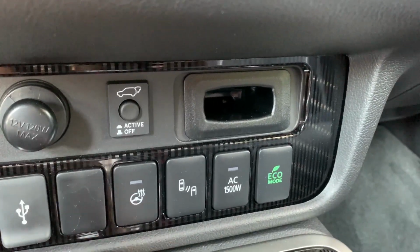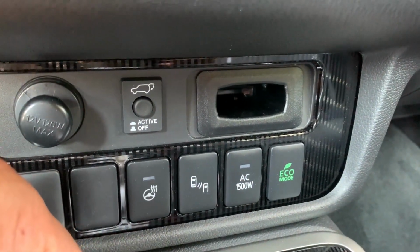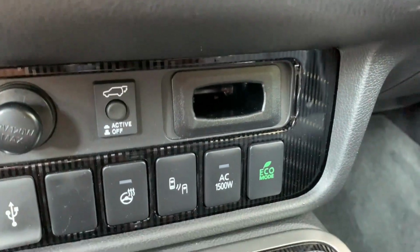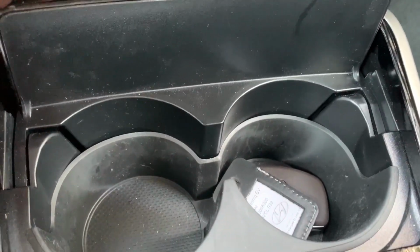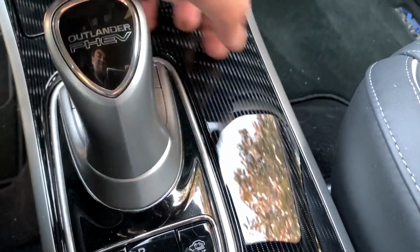USB, blank, heated steering wheel, blind spot. That's how you activate that three-prong plug in the rear, and that's your eco mode. Couple of cup holders. Sounds kind of funny. This is kind of a waste of space for me.